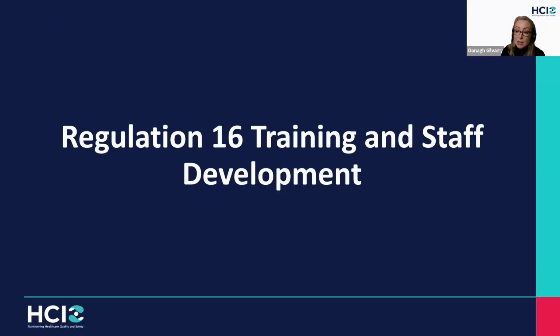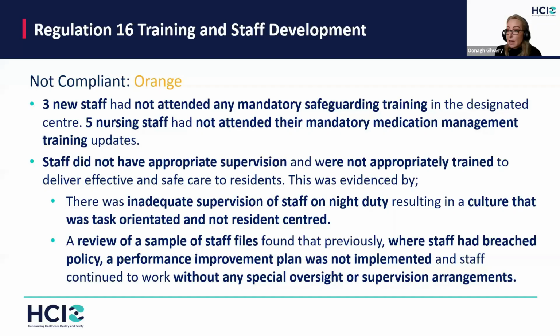Linking to that, I suppose, is our Regulation 16, training and staff development. We see this again repeated time and time, and staff not having their mandatory safeguarding training or mandatory medication management training updates. Supervision certainly came under a little bit of consideration here, and staff not having appropriate supervision or appropriately trained to deliver the care to residents.